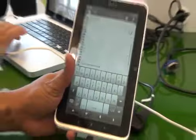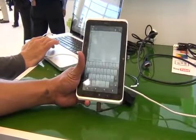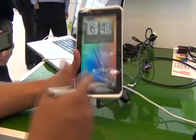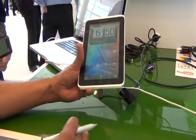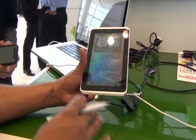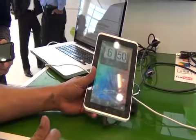We're waiting until these things come commercially available in the United States, because we're going to pick one up at home. But this is just a quick look at writing with the HTC pen on the HTC Flyer, not to be confused with the HTC EVO View 4G available on Sprint next month. This is the HTC Flyer, and I'm the Droid Guy.